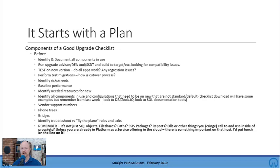Your upgrade can be a way for you not just to make your environment better, make your users happier, make your management happier, save you money, and all these other peace and harmony things. But it can be a way for you to learn more about what's in SQL Server, what's changed since we put the SQL Server 2008 covenant layer of dust in place. Get your phone numbers, your phone trees, your vendor support numbers.